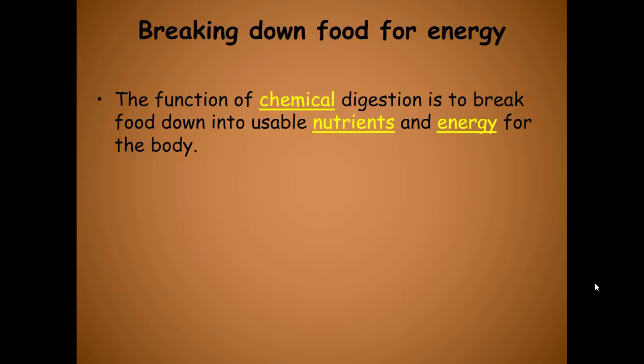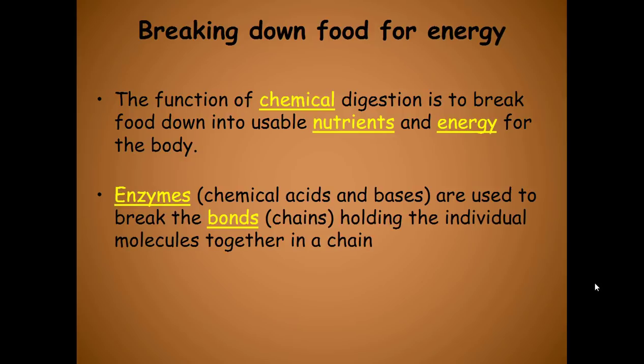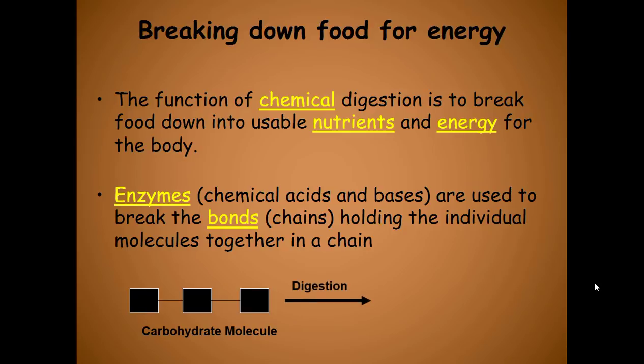Now, let's talk about how food gets broken down for energy. The function of chemical digestion is to break food down into usable nutrients and energy that the body can use. So we have enzymes, which are chemical acids and bases that are used to break the bonds, which are like chains, holding the individual molecules together in a chain. So for example, a carbohydrate molecule, which is a complex sugar, will get digested and broken down into its smaller component sugar molecules. So that's how we take energy from its complex form to its simpler, usable form.